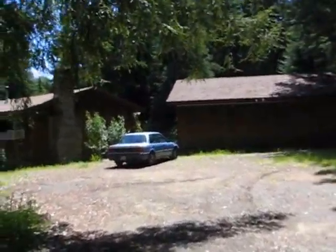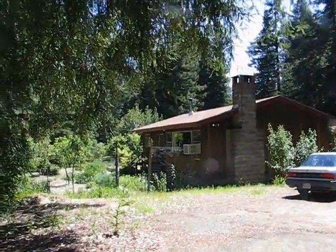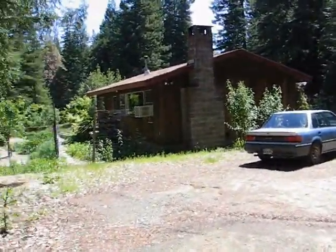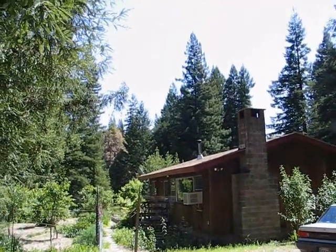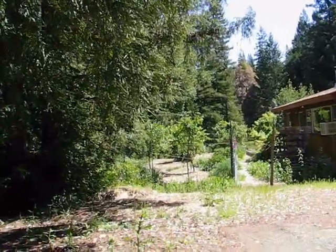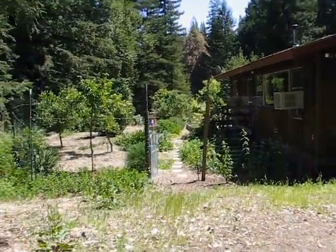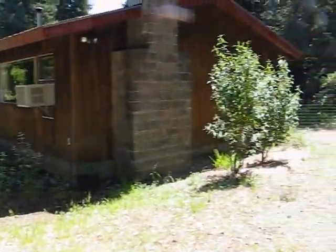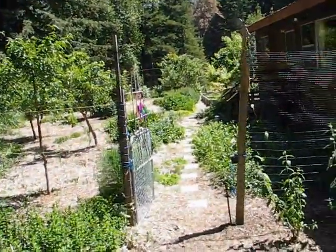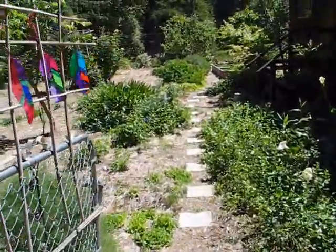There's my little car. And there, my friends, is my new home. This beautiful cabin in this beautiful setting. Trees all around, but not too close. Yes. And this is my front gate. Enter the yard of Rawn.